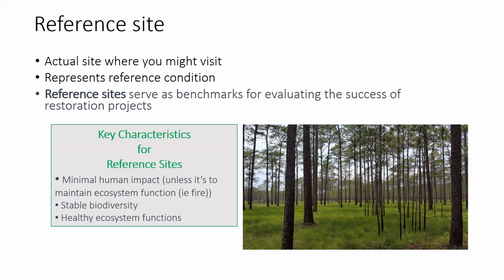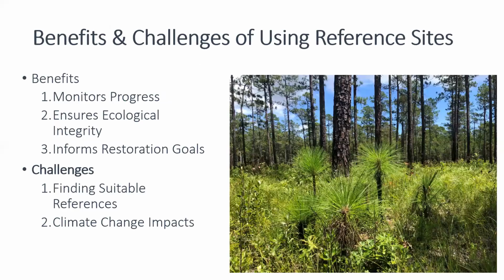If background climates or things are changing, the reference site might predict or indicate that such similar changes you might expect in your restoration site. So they're a really good tool if you can find one.